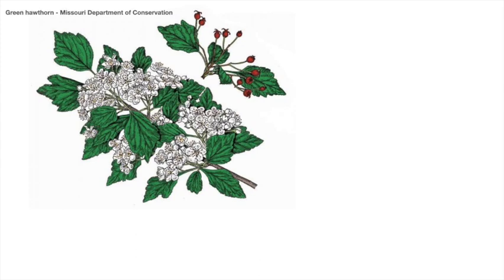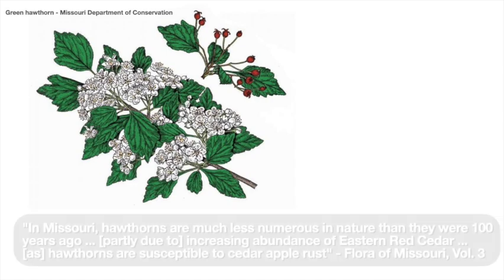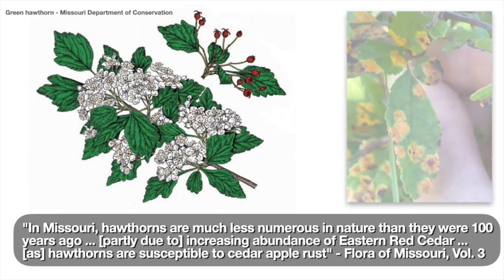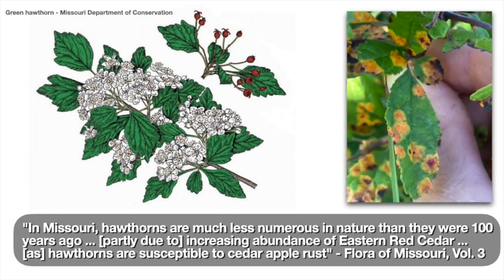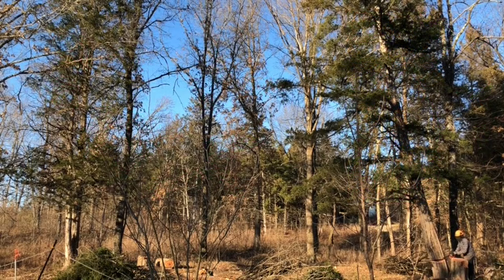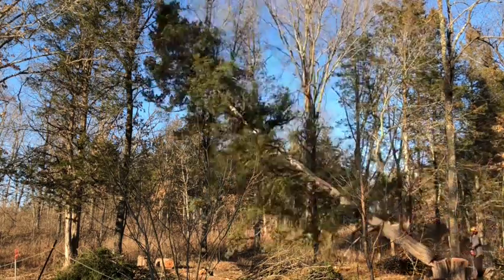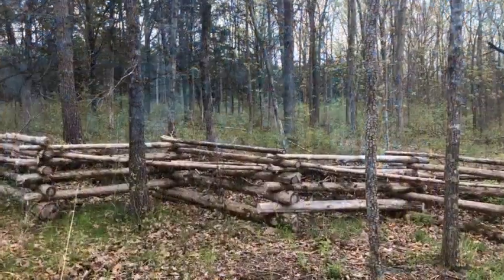Volume 3 of Steyermark's Flora of Missouri notes that, in Missouri, hawthorns are much less numerous in nature than they were 100 years ago, in part due to increasing abundance of eastern red cedar, because hawthorns are susceptible to cedar apple rust. In this viewpoint, aggressively removing cedars increases the potential for forest or grassland biodiversity, since they weren't necessarily a large part of these ecosystems prior to European disruption.